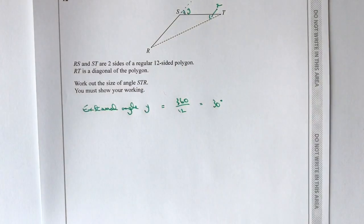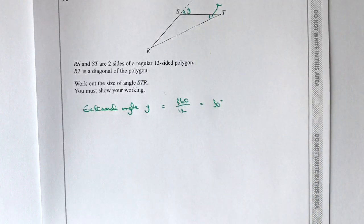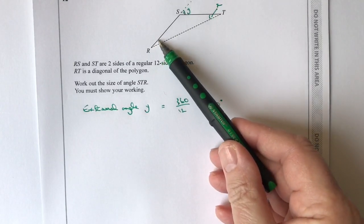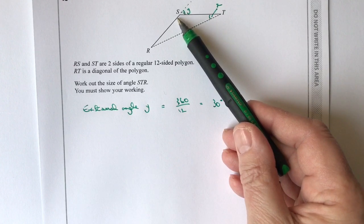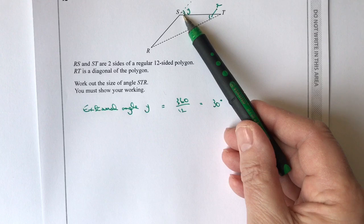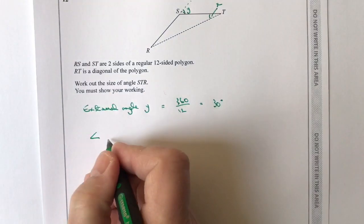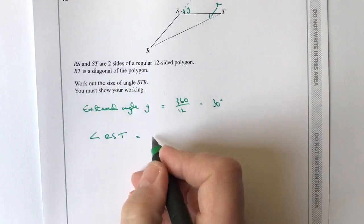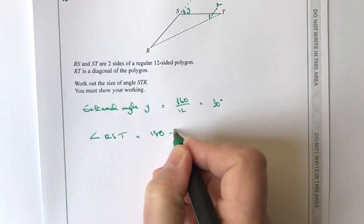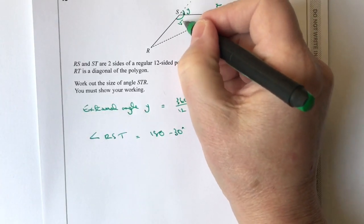So what I do know now is the value of Y, which is this angle here, is 30 degrees, which allows me then to work out the internal angle, because this is a straight line. Okay, and in a straight line all the angles add up to 180 degrees, so to work out this I'm going to take the value of 30 away from 180 degrees, which means that angle RST is going to be 180 degrees minus 30 degrees, which equals 150 degrees. So now we know this is 150 degrees.